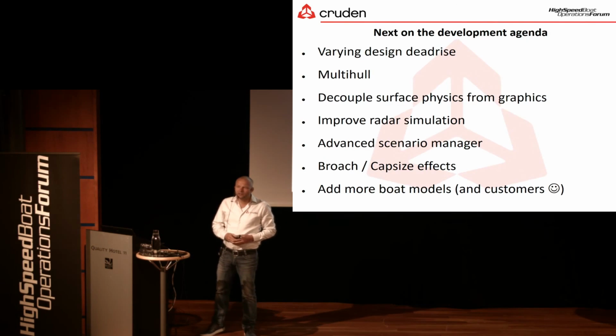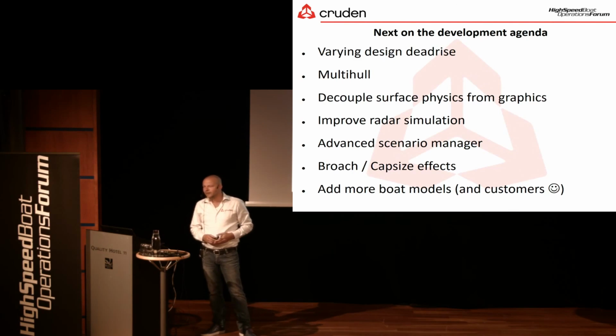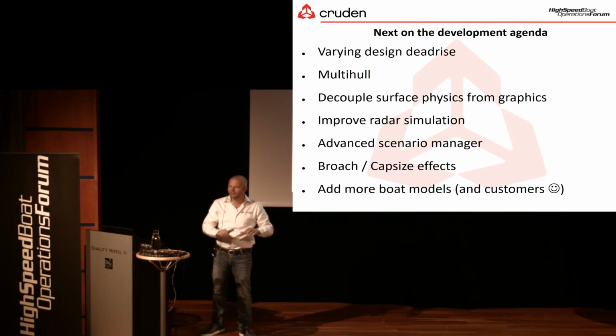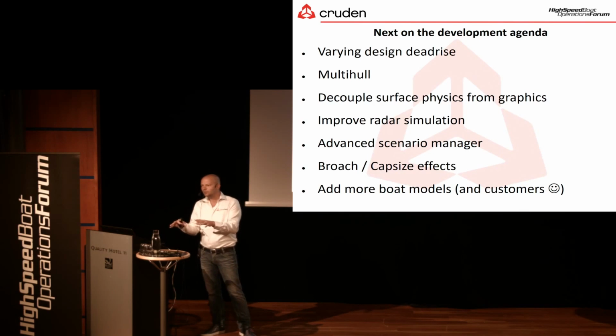I explained we do the math every millisecond on the dynamic side, but we currently evaluate the sea surface only 60 times per second, where we would like to decouple the graphics, the visualization of the sea, from the math of the sea, so that we can update the sea every millisecond.